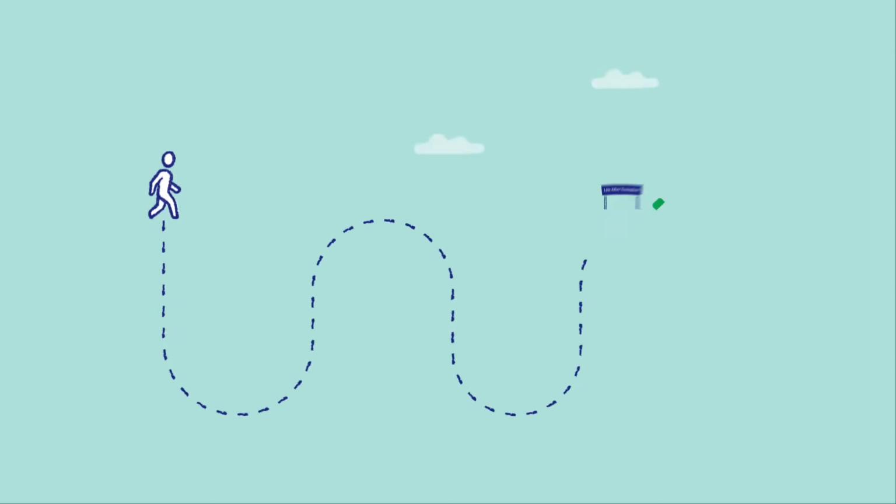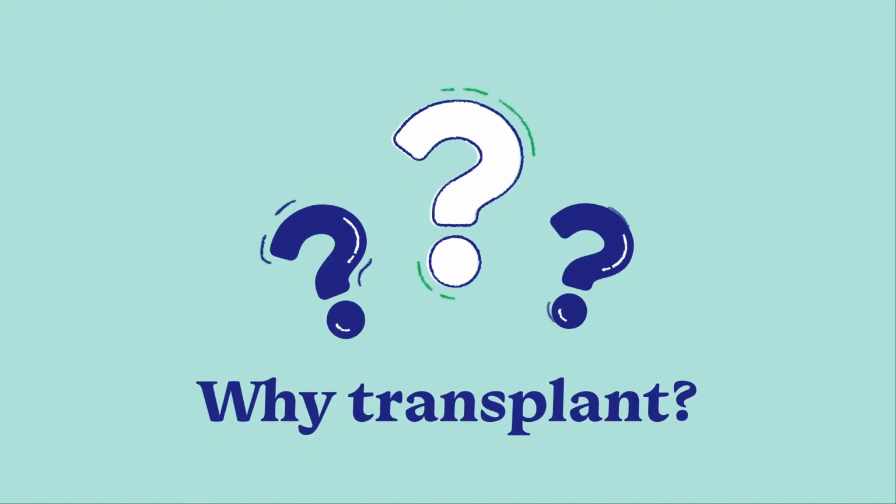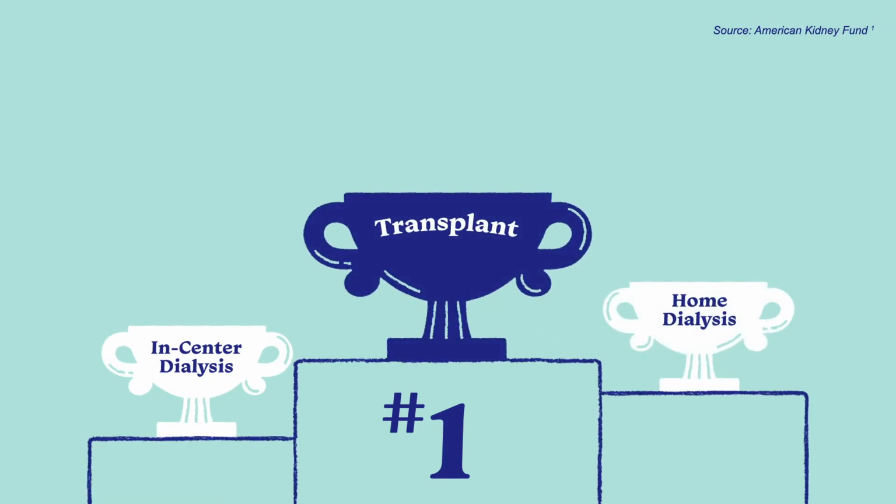Let's talk about the steps dialysis patients can take to get a kidney transplant. Why should a dialysis patient get a transplant? Good question. Research shows that patients who get a kidney transplant tend to live longer and enjoy life much more than they did on dialysis. While not all patients are able to get a transplant, many are excellent candidates.